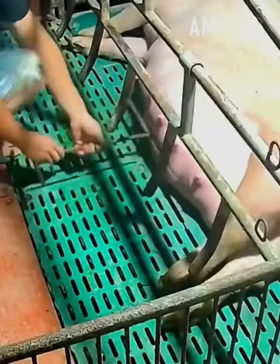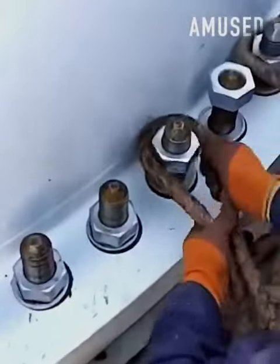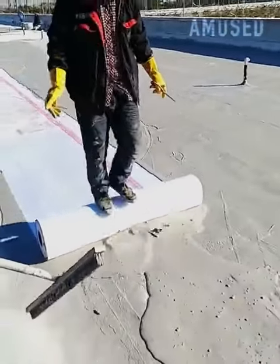A specialized tool exposes pig nipples for piglet feeding. Nut tightening is expedited with a thick rope. An even cement surface is attained by standing on a roller.